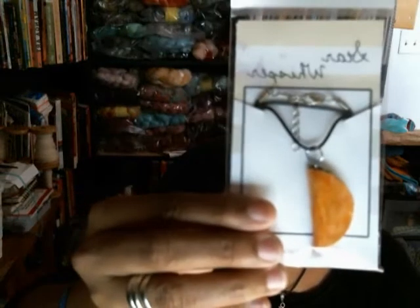It ain't focusing. It's warm outside today, and I don't feel like turning the light on.